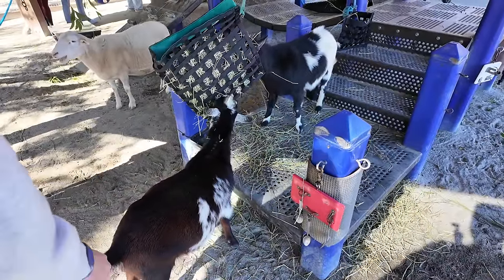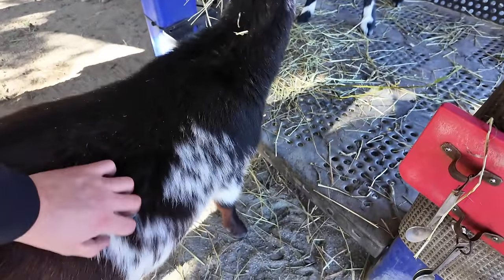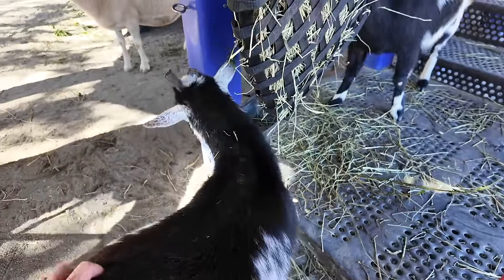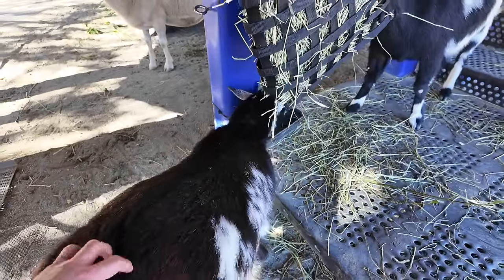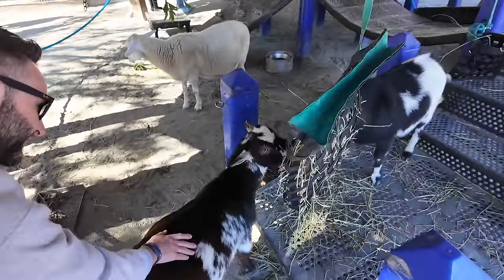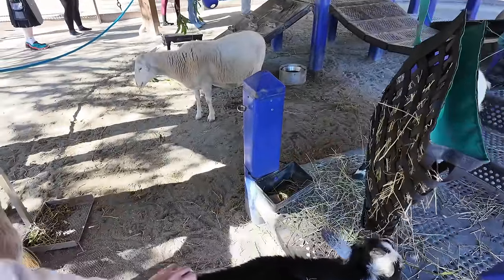Yes, they're all Nigerian dwarf goats. The majority of the ones that we have out here are, and a lot of them are related. So this one here, Clark, is one of our youngest. He was born just before Christmas, about 2 years ago. And then this is Tubbs. Tubbs is our oldest goat. He's almost 17. Hi, Tubbs.